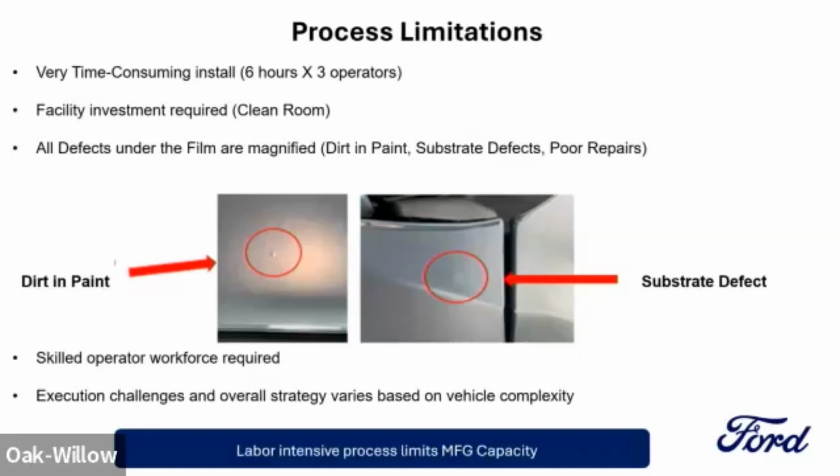A facility investment is required: a minimal clean room and improved lighting. All defects under the film are magnified. Here are 2 examples I mentioned before: dirt in the paint that was not noticeable prior to the film being applied, and a substrate defect, a metal dimple as we call it, that was magnified after the film was put on.